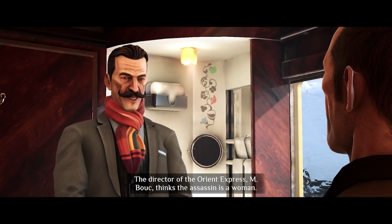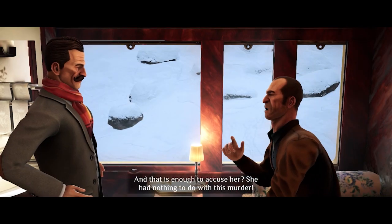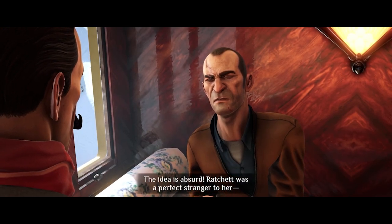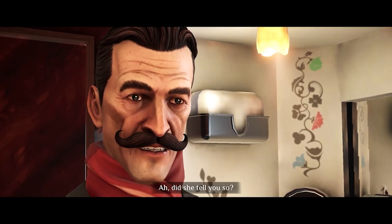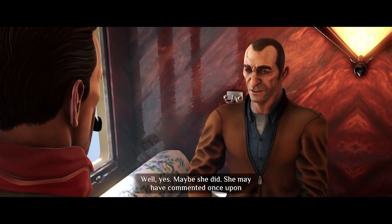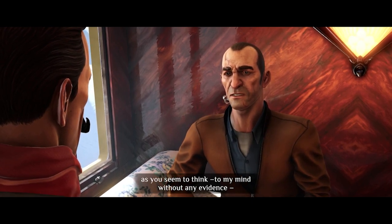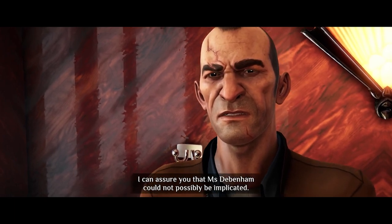The director of the Orient Express, Monsieur Bouc, thinks the assassin is a woman. And that is enough to accuse her? She had nothing to do with this murder. How can you be so certain? The idea is absurd. Ratchet was a perfect stranger to her. She'd never seen him before. Ah, did she tell you so? Well, yes, maybe she did. She may have commented once upon his somewhat unpleasant appearance. If a woman is concerned, as you seem to think, to my mind, without any evidence, I can assure you that Miss Debenham could not possibly be implicated.